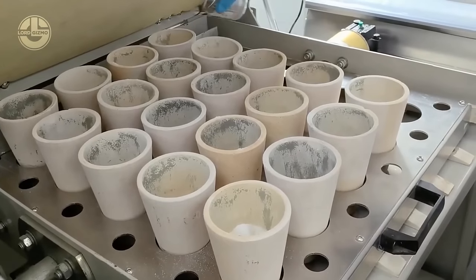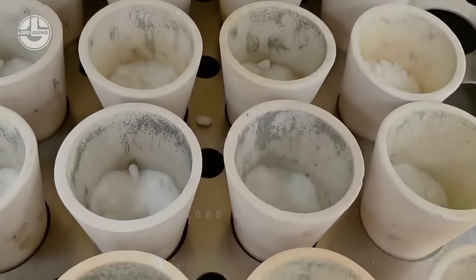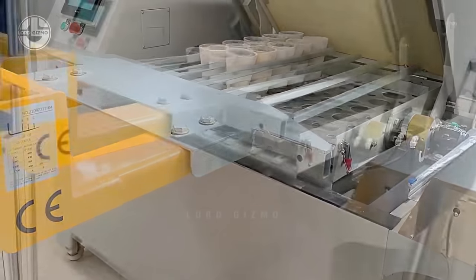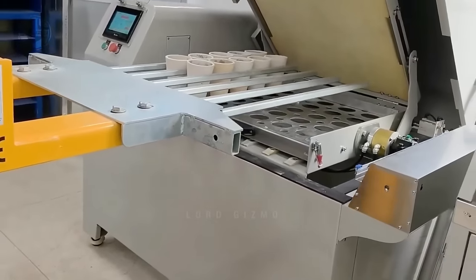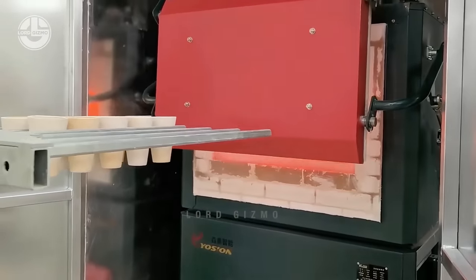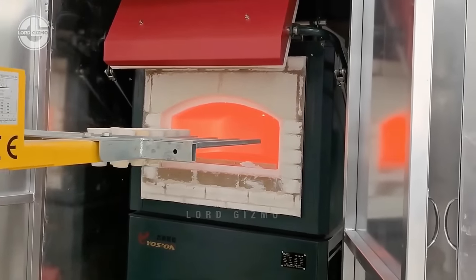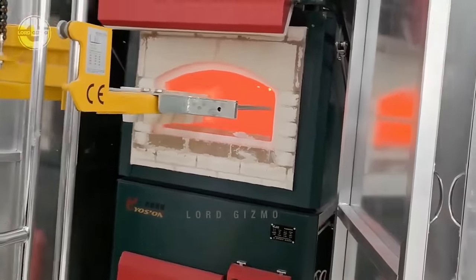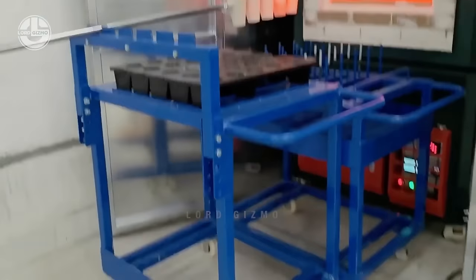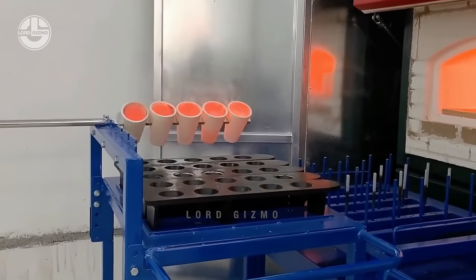The two most used processes for refining gold are smelting and fire assay. Fire assay comes first. The precise measurement of the material's gold content is the main goal of this technique. It entails heating the gold-bearing substance to a high temperature in a furnace. In order to expedite the melting process and isolate the gold from undesirable constituents, fluxes and a reducing agent are added. The gold is carefully separated and weighed to ascertain its exact quantity after it has been completely melted.